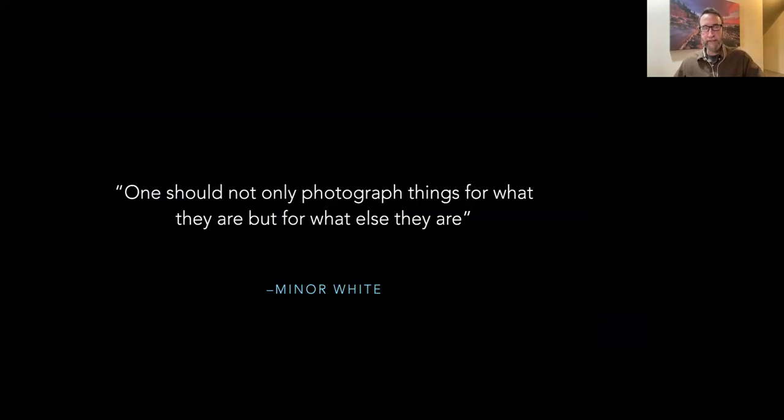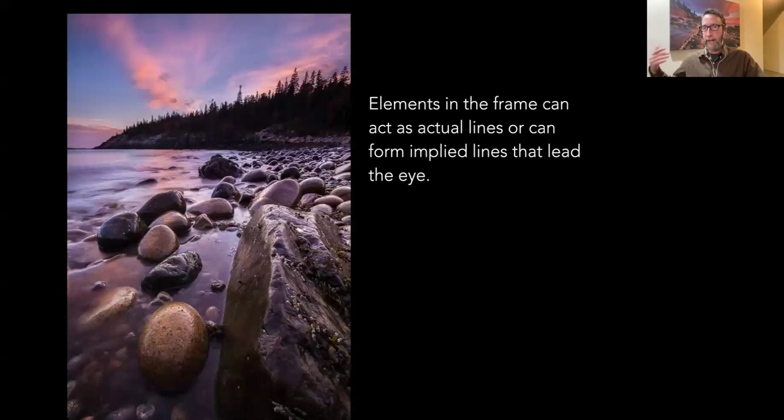So you can really accentuate all of those shapes with the wide angle lens. And this all, I guess, can be sort of summed up by something that Minor White once said: one should not only photograph things for what they are, but what else they are, right? So here's an example. Yes, these are boulders and rocks, but what else are they? Well, by now we should start to see, well, they're triangles, they're lines, right? Like the cobbles on the left side of the more prominent rock, they form a bit of an S curve, right? As from foreground to midground to background. And then that one prominent rock in the middle ground is shaped like a triangle and lines up perfectly with the cloud coming down from the upper left-hand corner. All of those choices were intentional.